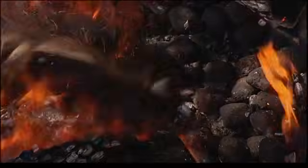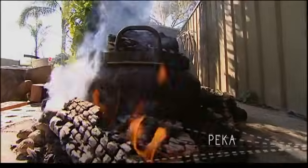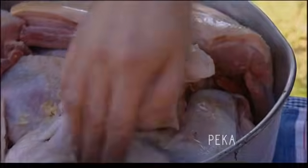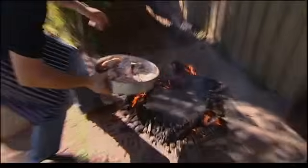It's the glowing charcoals that are essential for Croatia's most treasured cooking implement, a marvellous outdoor oven called a peka, in which meats like pork belly and turkey pieces cook in their own juices with some garlic and herbs.